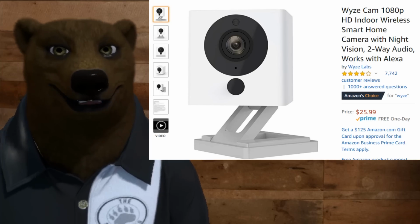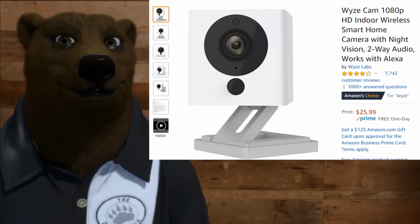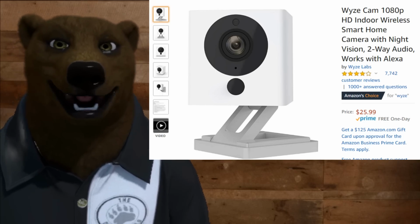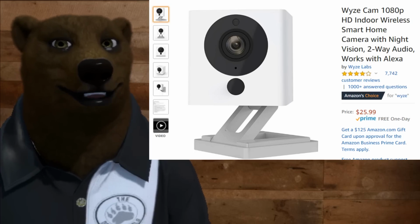Next up is the Wyze Cam 1080p HD indoor wireless smart home camera for $26. You're not going to find a better indoor camera than these. Now, I got to say, they did send me one of these, and I've got a video of this coming up, and wow, it's just amazing what you can get for this price.